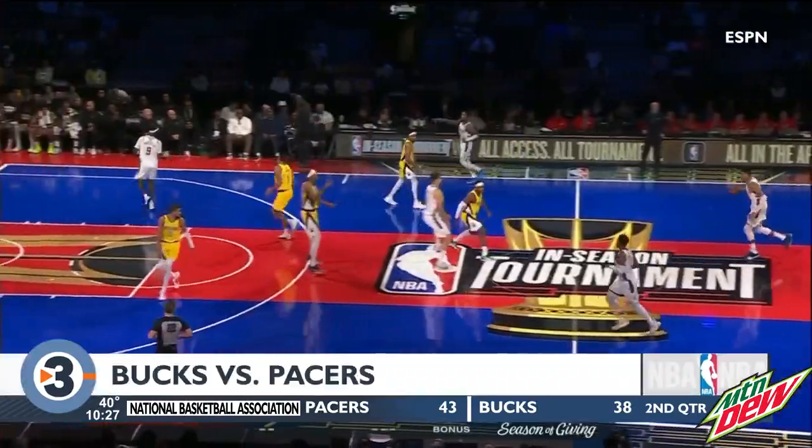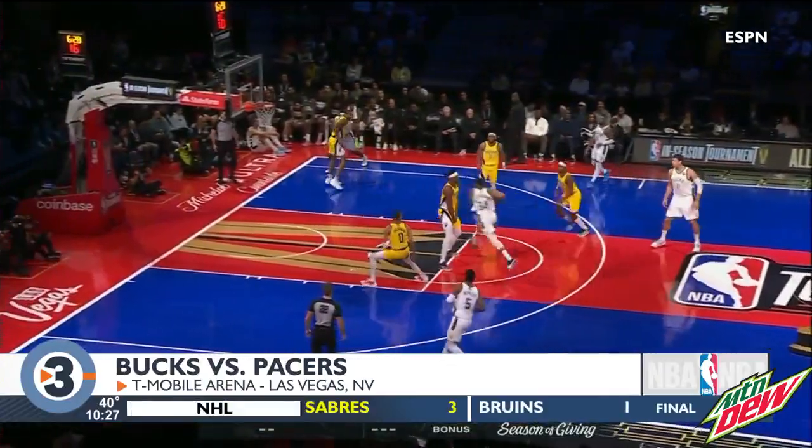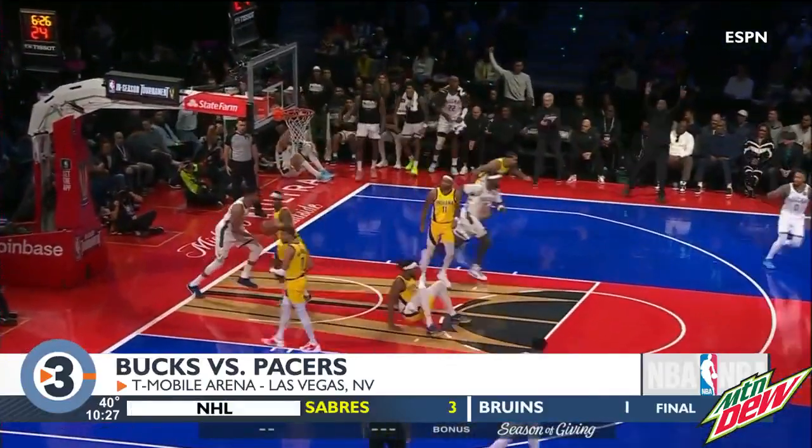Bucks taking on the Pacers in the semifinals of the NBA's in-season tournament. Bucks down a point in the fourth. Giannis, full steam ahead with the slam.